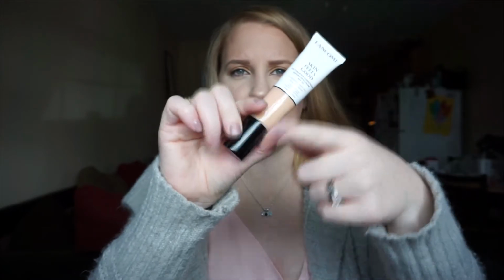Same thing with the Wet n Wild. I just wish they would have left the little girl off of it. It would have been really pretty. And I love the gold on the Stila. And of course, MAC is always just sleek looking. But I really love this packaging with the white, the black lid, and then this. But more so, I love this foundation. This is just an amazing foundation.